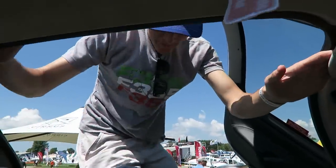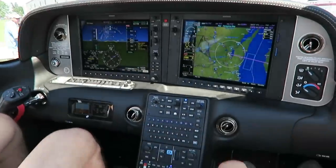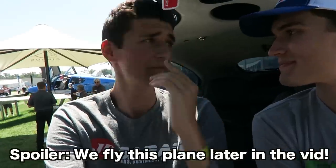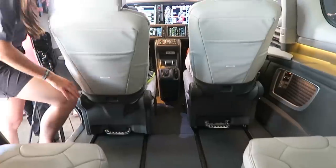Enter, Christian. Into the Cirrus SR22. All right, everyone, we are in the Cirrus SR22. Thanks to Sarah over here. She has been an expert guide who has helped us figure out the Vision Jet and all of the specifications about this one too. All right, leaving the SR22. It's got Lambo doors, so that's kind of nice. We absolutely love this plane. Super cool.